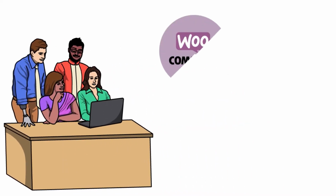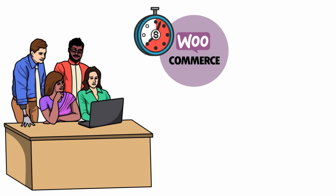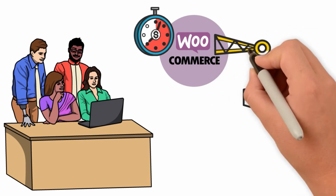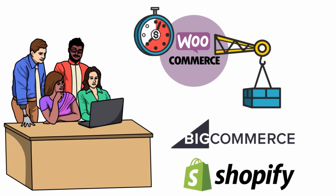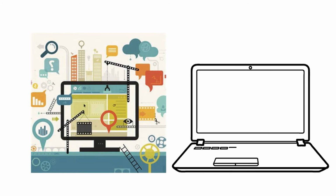So WooCommerce build time is also longer because you'll have to sort out web hosting yourself and do some of your own coding. Now with BigCommerce and Shopify, you have the hosting done automatically. It's part of the package, right? So Shopify and BigCommerce are both the complete package. It means that after signing up, you have all the components you need to build an online store in one place.